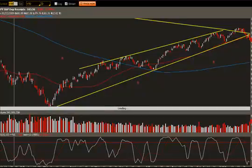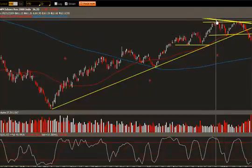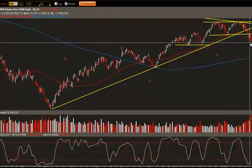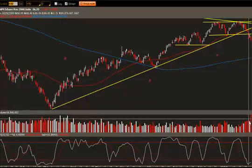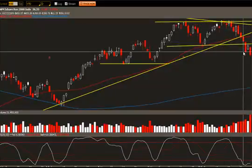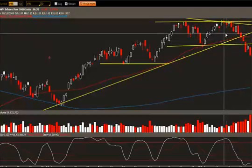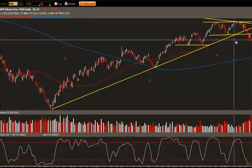IWM, let's take a look at it, and this is also as technically damaged as RUT. Double top, neckline, plunge below the neckline, and a very heavy volume of 116 million shares. If you look at it, these volumes are very heavy here on IWM, and I'm just bringing it closer here. The damage is still evident. The trading environment has become rather difficult at this point, and we would just sit it out here for a few days and see how it goes.